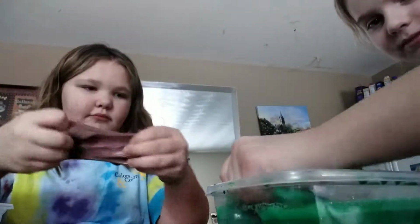This is my favorite slime. This one's like jiggly slime, guys. This one's my favorite slime. And yes, we're at my house right now, and these are all my slimes. Oh, I love this slime too. Because it's kind of like a jiggly slime.